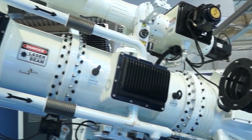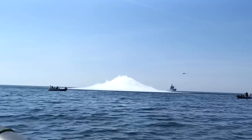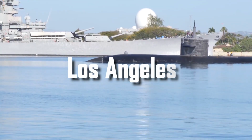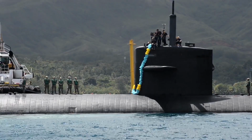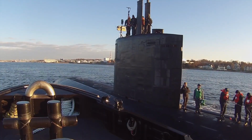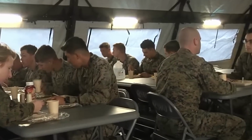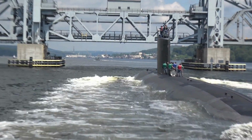Given the current capabilities of laser weapons, it would not be surprising if lasers are soon used, for example, in marine demining. The USS Florida is definitely a cool submarine, but isn't it too much for the current missions in the Red Sea? The Los Angeles class, which is considered the backbone of the U.S. submarine fleet, could easily cope with these tasks. 34 submarines of this class are currently in active use. Could they be in the Red Sea? Of course. The submarine was primarily designed for anti-ship warfare, but it's also capable of transporting special forces and laying mines. Quite a wise decision in case of a hypothetical naval attack.